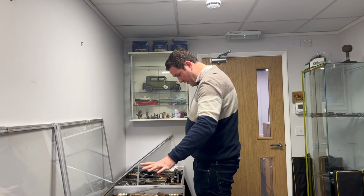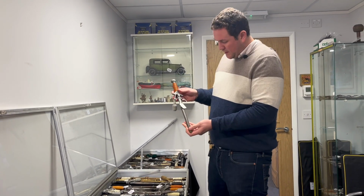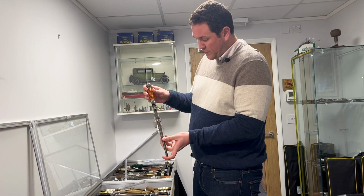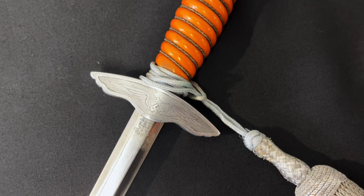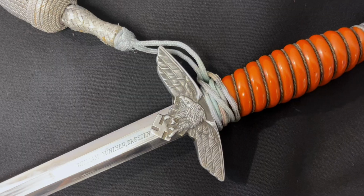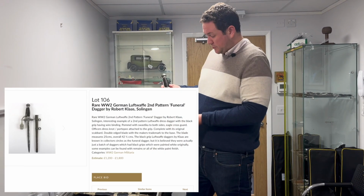Then going through, we have various other Luftwaffe dress daggers. One of my particular favourites in the sale is this example. So from the outside, you think just a standard Luftwaffe officer's dress dagger. Nice orange celluloid grip here. But on the reverse of the crossguard is beautifully engraved with winged swastika and the Stuka bomber on the reverse side. Blade also with name of retailer on here, William Gunther Dresden, and maker by Alcoso. So lot 106 in the auction.